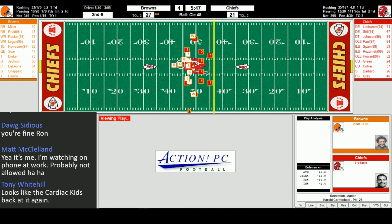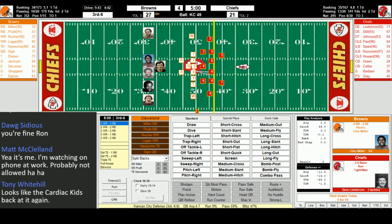Miller, pitch to the far side. Gets a block across midfield, a gain of 3, but again, 5 minutes and the clock ticking. A gain of 3, 3rd and 6.